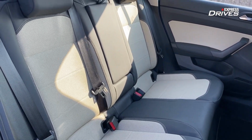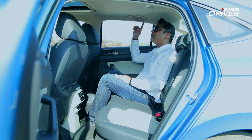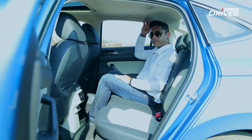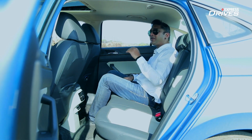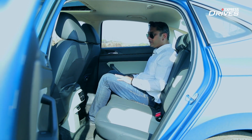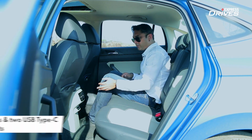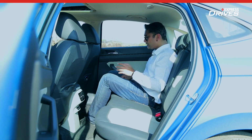So as you mentioned earlier, the design of the Slavia is more or less like a notchback, but if you look at the headroom, for a person of my height, it is more or less okay, but if you're around 6 feet or taller, then you might have to crouch down a bit. Again, it is not a deal breaker in any which way. Coming to other features in the back, you obviously get rear AC vents and Type-C ports to charge your devices.